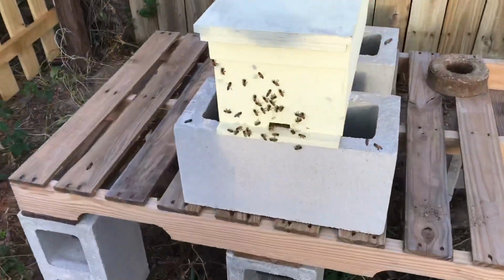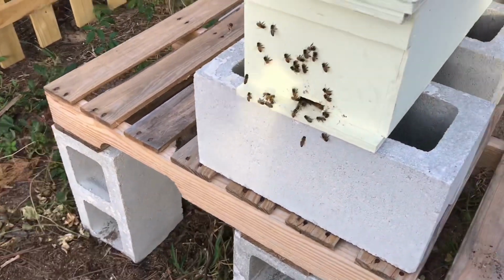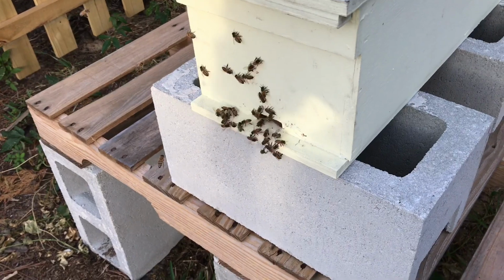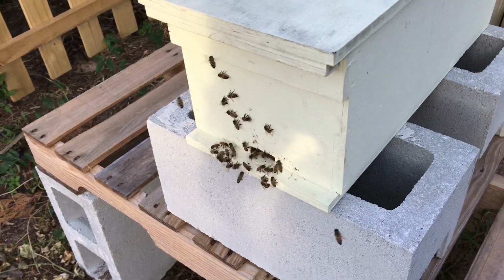Well, the bees are now home, and they're going to explore and wonder what's going on for a little while. Get the hang of it. Welcome home, bees.